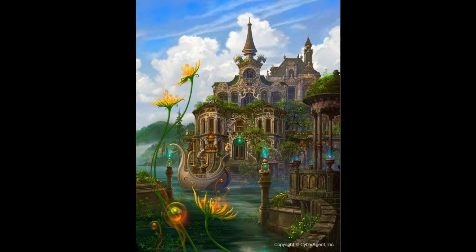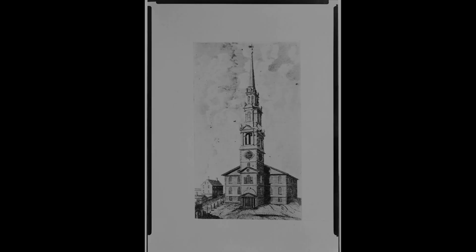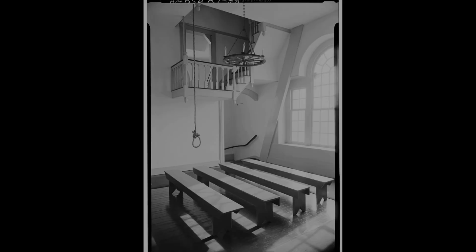To be quite honest, I don't exactly remember where we left off. Was it here? I think it was. Actually, I don't remember these statues. I don't remember any of this. Well, maybe I do remember it.